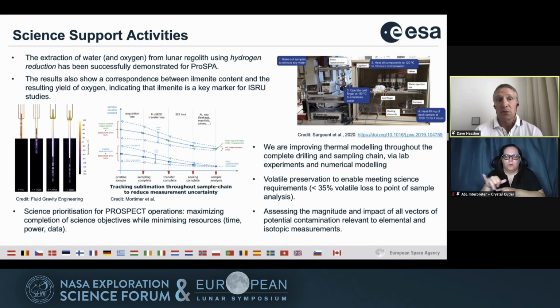The results also showed that there was a very strong correspondence between the ilmenite content of the sample that was being tested and the yield of oxygen that was extracted from the analysis. So ilmenite will be a key marker for us when we're doing our ISRU studies.